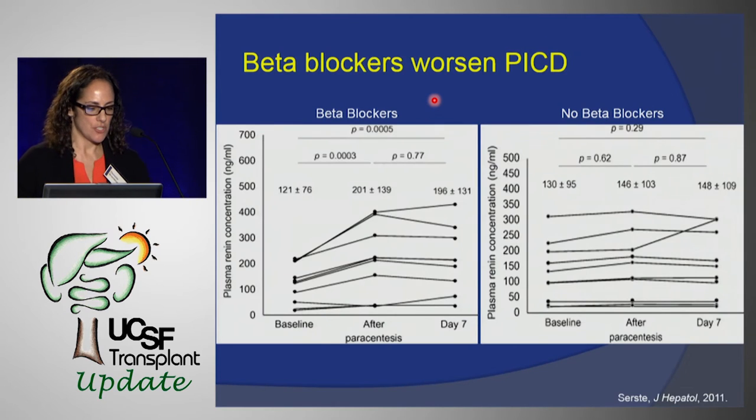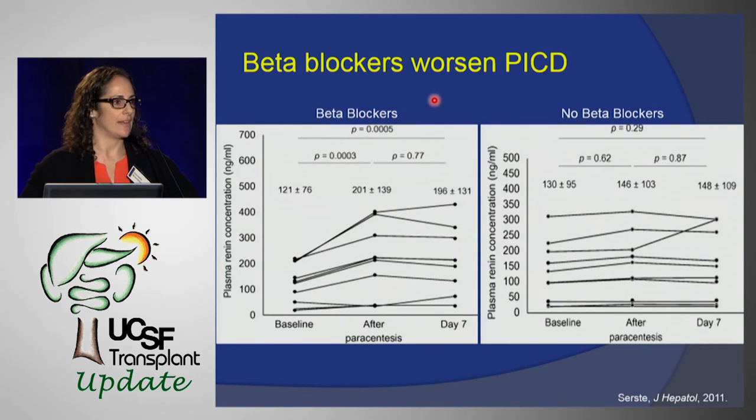So the French group chose to look at PICD using patients as their own controls. They looked at various hemodynamic parameters, but what I'm going to focus on is the plasma renin concentration. And they measured it prior to paracentesis, immediately after, and 7 days after paracentesis.